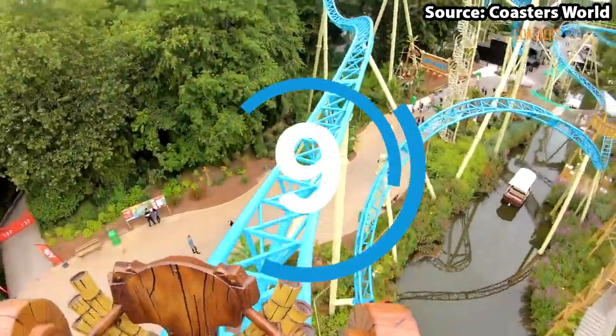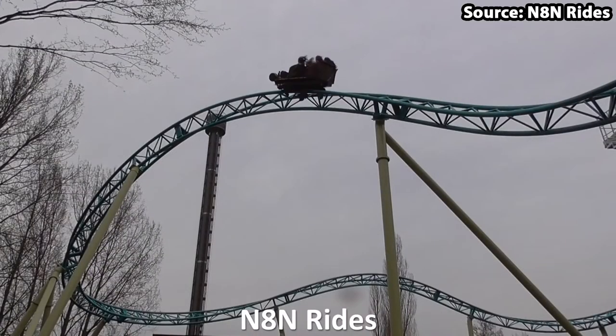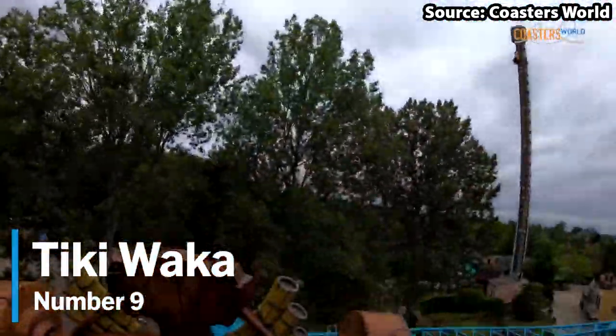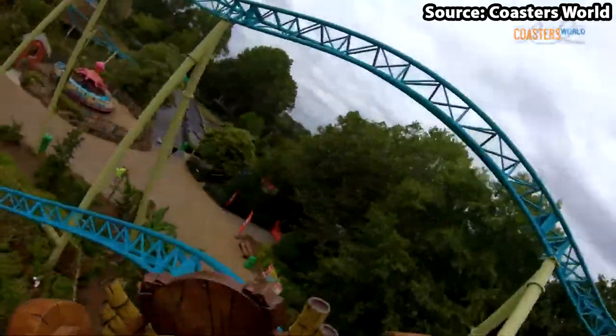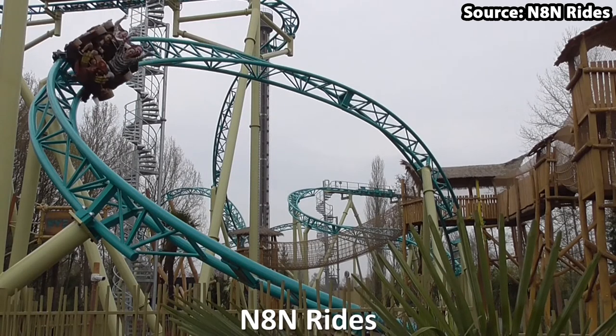It is time for our first roller coaster on the list. As for our number 9 spot, we have Tiki Waka, themed towards, believe it or not, a tribal race. Just looking at this family coaster is so awesome, with all of its fun theming and scenery throughout.